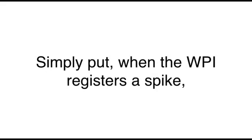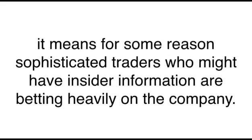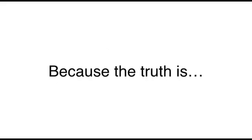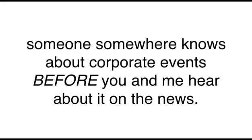Simply put, when the WPI registers a spike, it means that for some reason, sophisticated traders who might have insider information are betting heavily on that company. But how can it tip you off about big moves before they happen? Because the truth is, someone somewhere knows about corporate events before you and me hear about it on the news. Let me prove it to you.